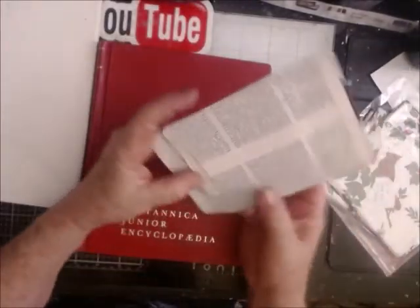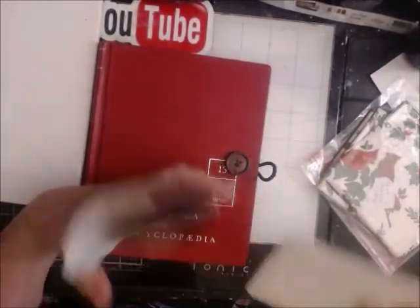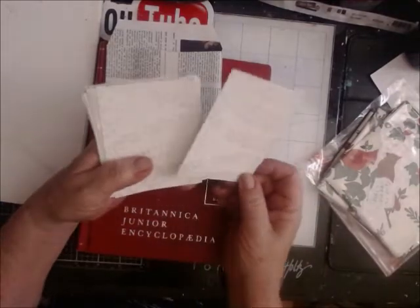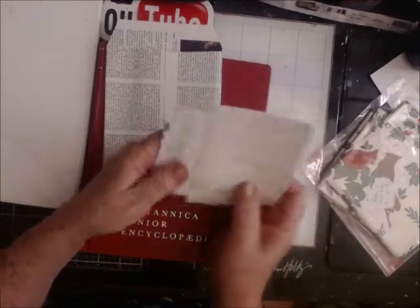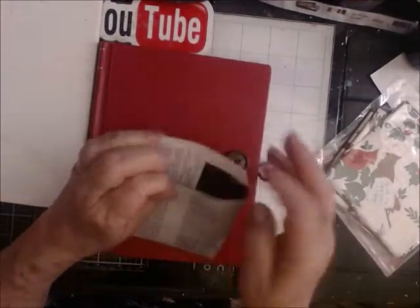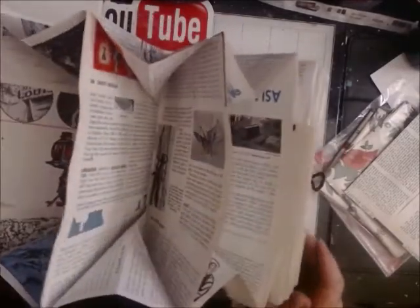And she makes these little envelopes, and inside the envelopes she had all these patterned papers that I'm going to use my spray inks on for mixed media. I thought they were kind of cute, neat, and I love her little bags she makes. But I really love this. This will come in very handy.